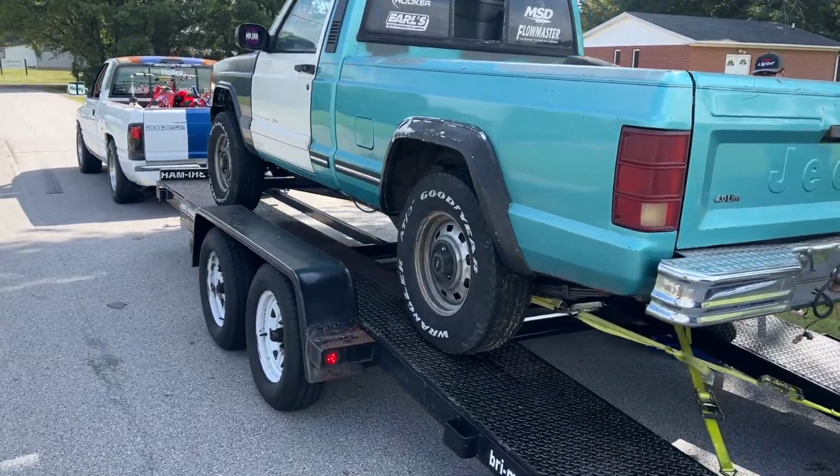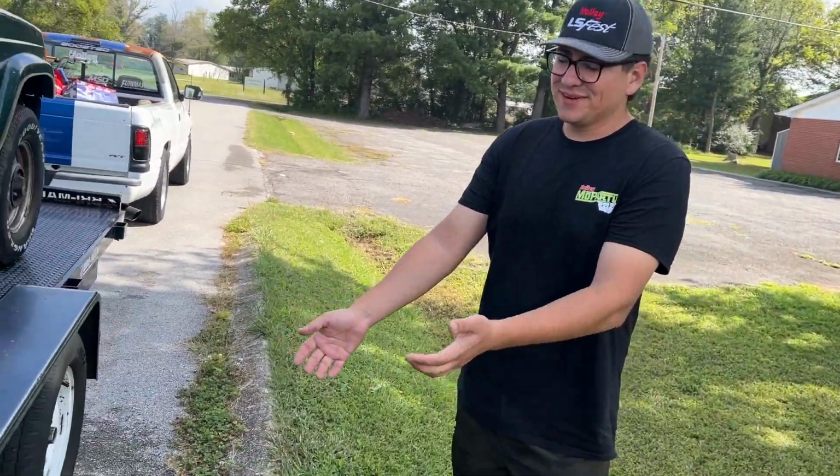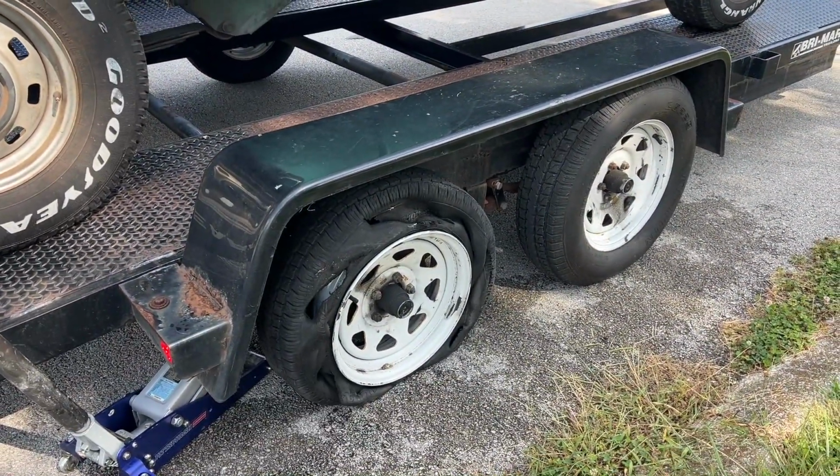Okay, so here we go. What happened, John? Not even a minute of driving and we already got a flat tire. I don't even know if that's a flat or an exploded tire. I didn't hear any explosion. I don't know. Crazy.